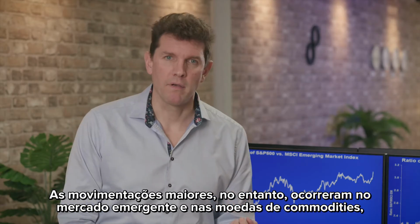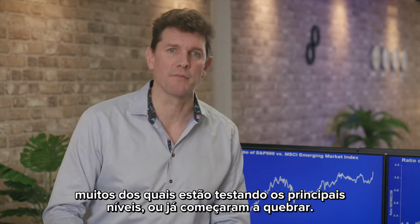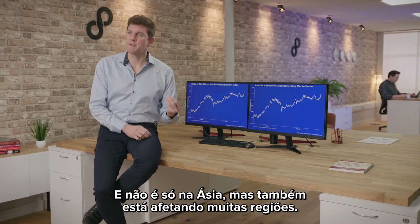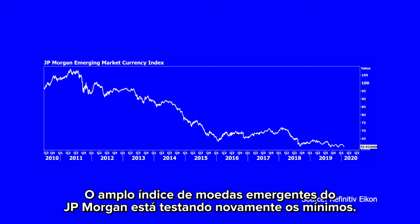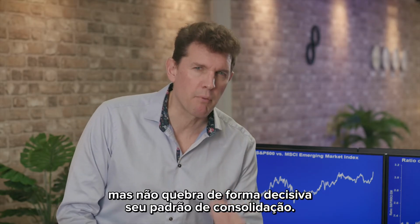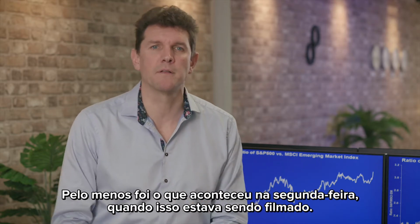The bigger moves, however, were in the emerging market and commodity currencies, many of which are testing key levels or have already started to break down. And it's not just in Asia, but it's also impacting many, many regions. The broad-based JP Morgan Emerging Market Currency Index is retesting the lows. China's onshore currency reopened with a 1% decline to test but not decisively break its consolidation pattern. At least that was the case as of Monday when this was being filmed.